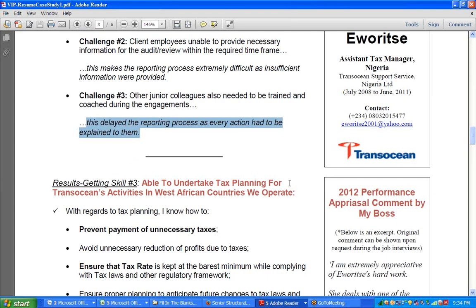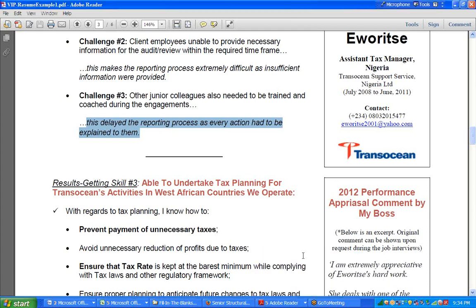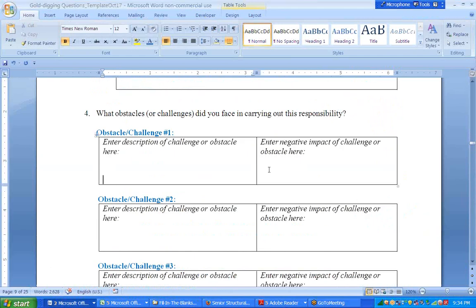I hope you're seeing that. I hope the light bulbs are going on in your head now. So you say this: description of challenge, then negative impact of the challenge or obstacle, or a detailed explanation of why it was an obstacle. This is how you need to provide it to me. And again, it's coming from question number 4 in the questionnaire. This part and this part will give us a good description of the challenge. This part and this part will give us a good description of why it was really a challenge.